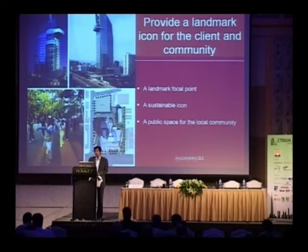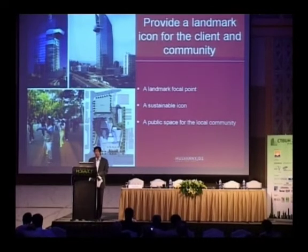The last one is to provide a landmark icon for the client and the community. Like I briefly mentioned before, some of the clients definitely want the iconic statement, but not much sustainability. So we really push them into the sustainable concept. But again, bearing in mind the budget concerns, we're able to achieve some of this through a very passive approach. And again, the building itself has to be iconic, whether it's tall or short. You can see the building clearly has a memorable form for the power companies, and also explores the innovative spirit, the technology spirit of the power company. And the public space is very important for this urban oasis, so we really create a space for people living in the city, taking advantage of the project we have here to serve the community.